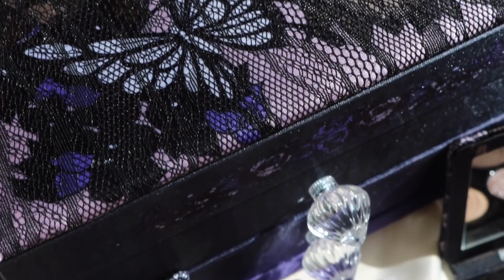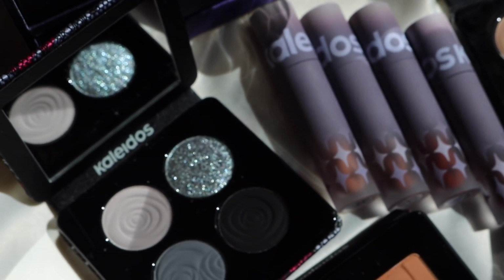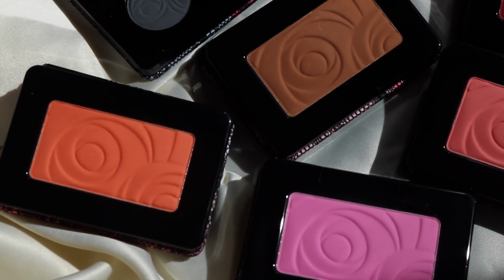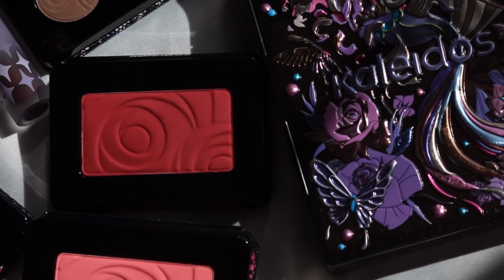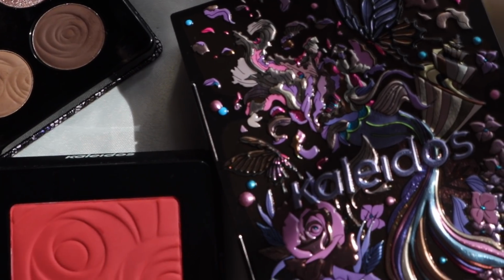Welcome to today's video. So today we are going to be reviewing the new Smoky Nostalgia collection from Kaleidos Makeup. They have once again served us a beautiful collection. Did we expect anything less? No, we did not, because seriously every single collection of theirs is so well done, from the concept to the colors to the formula.